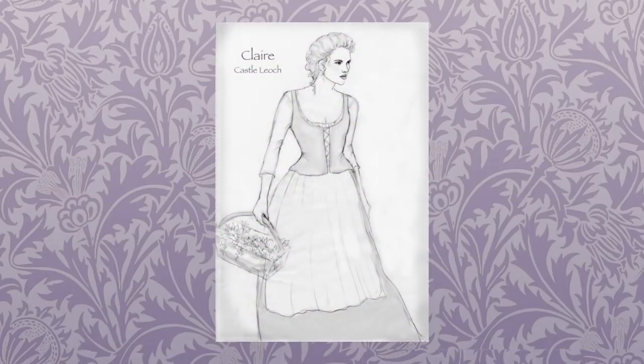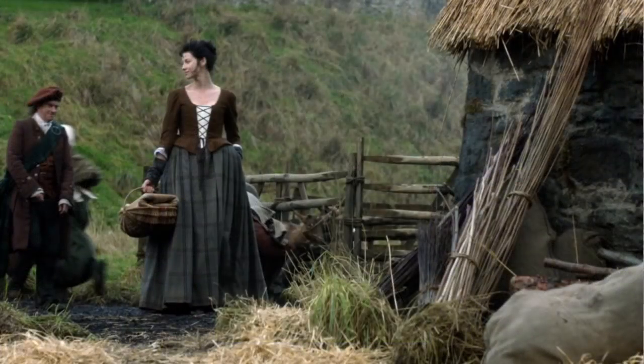Here's an early sketch that Terry Dresbach made for Claire's Castle Leoch look in episode 2. This very popular costume consists of a brown wool bodice and the same tartan skirt from before. This is the only tartan skirt that Claire wears in season 1. The other skirts are all made from a solid wool fabric.